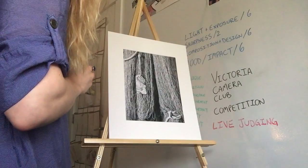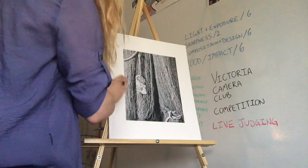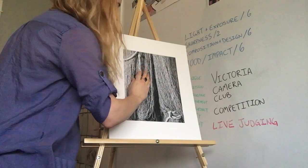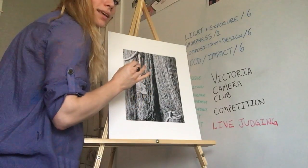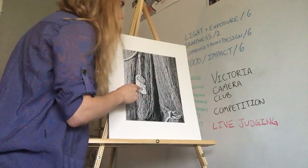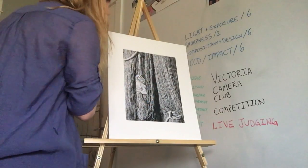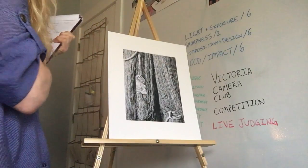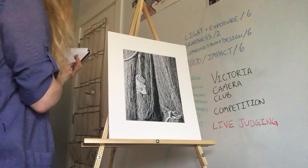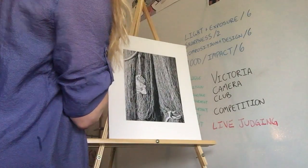And the mood impact is interesting. I think without this, it wouldn't be as exciting for me as a viewer. I like it when there is a little bit of like clues as to what I'm looking at. And when I'm seeing something like this that gives me a little bit more information, I appreciate it. So I'm gonna give that a 6 out of 6 for mood and impact, which equals 20 out of 20 for the maker of this photo.